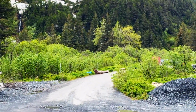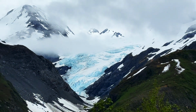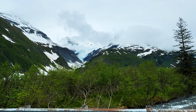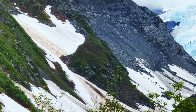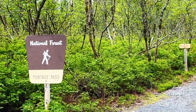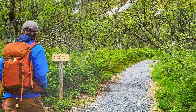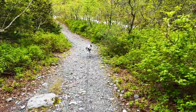Look at the Portage Glacier from high above. Look at that glacier. Here we go, Portage Pass. 1 mile and then 2 miles to the lake. So 4 miles round trip. Riker is leading the way. He's our trailblazer.